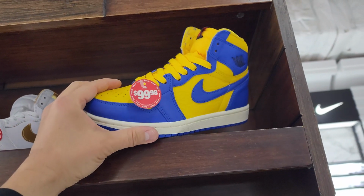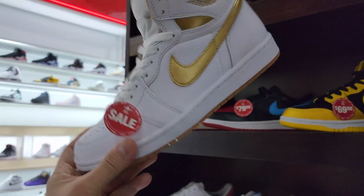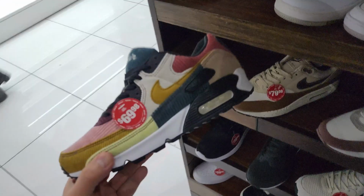Been seeing these on sale at every Shoe Palace. Reverse lanes. If you can find a bigger size, that's fire right here. And then the OGs, I feel like these ain't even been out that long. $130 for those. And then the corduroy Air Max 90s.